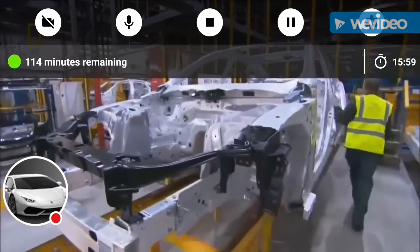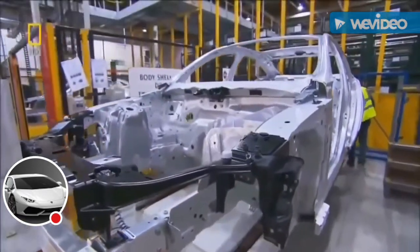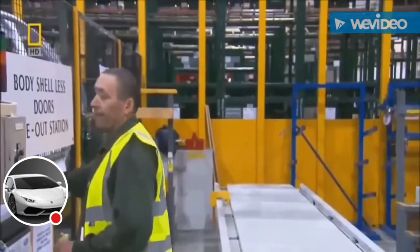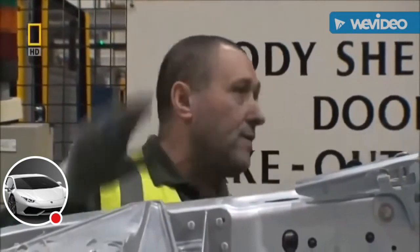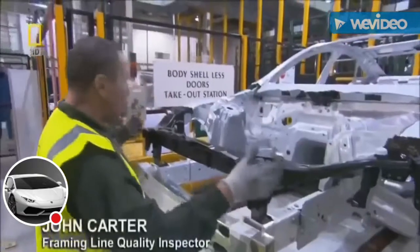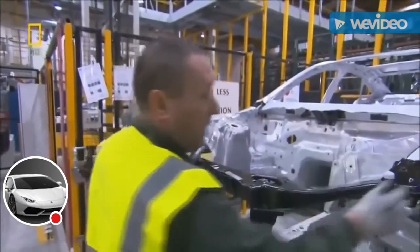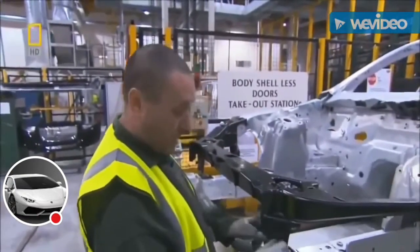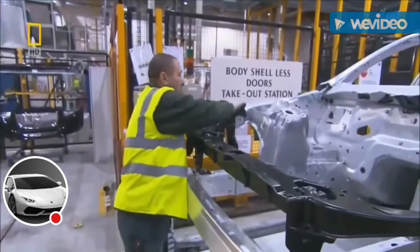The car may be streamlined, but the name of this stage isn't. The Body Shell Less Doors Takeout Station. Framing line quality inspector John Carter's job is to make sure the robots are doing theirs. So what I'll do is I'll check that everybody has done their job by tightening these up. I'll actually just move it, and I know if there's a bolt loose, anything, earth, anything, and I'll just check them all, go round.